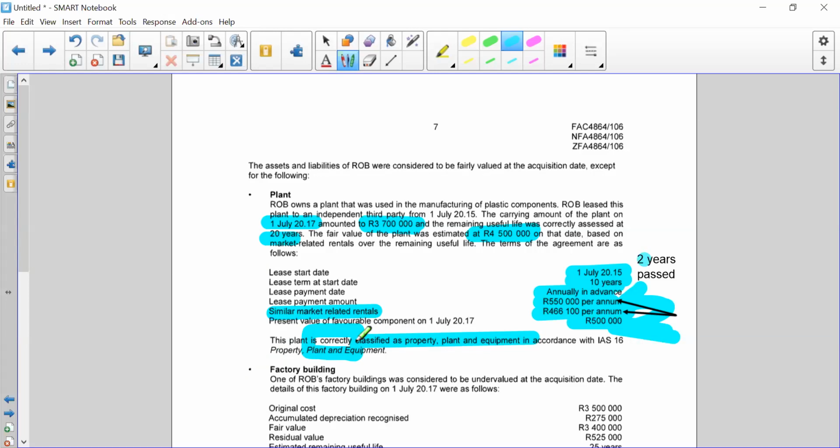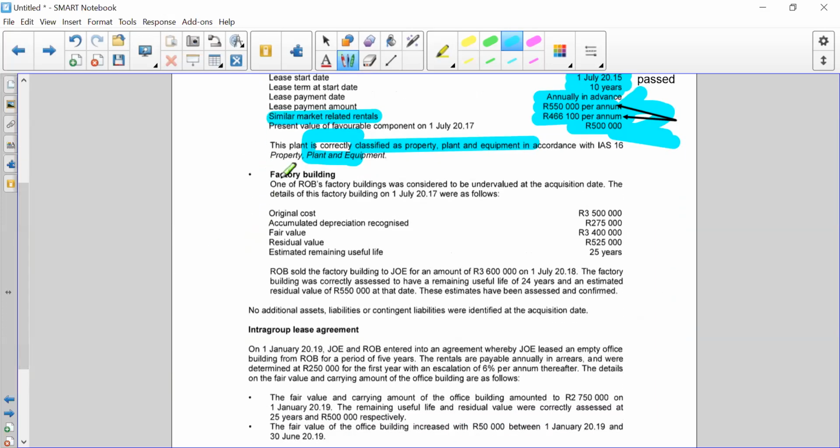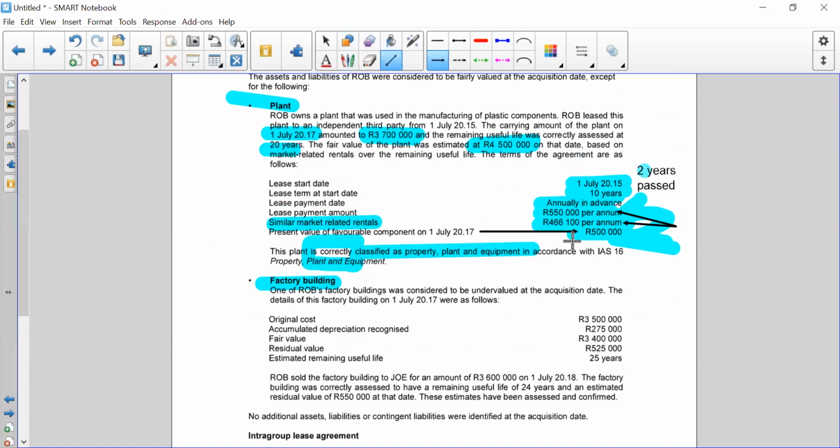In my opinion, not technically correct, but I suppose they gave you the information in the question to get to the answer that they were looking for. But just something to bear in mind. If you find yourself also being a little bit confused by this, just feel comfortable that you weren't the only one. So that effectively covers the plants. Let's have a look then at this factory building. Just going back to the plant, I think the only new thing that might have caught you a little bit by surprise is the present value of this favorable component.